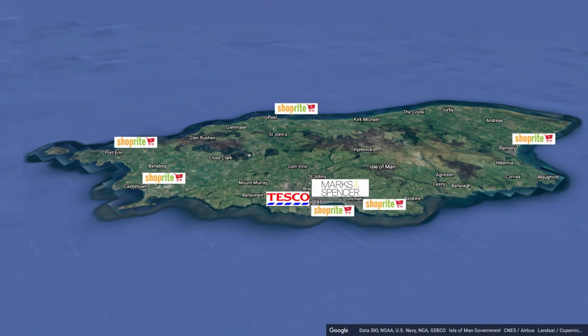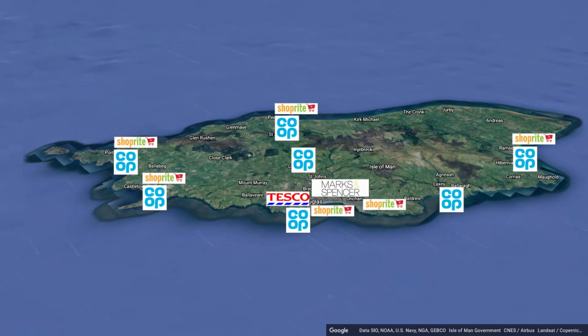ShopRite has small and big stores in Douglas, Onchan, Port Erin, Ramsey, and a couple of other locations. Next to that, we also have a number of co-ops, and there's also a whole bunch of Spar convenience stores and the usual privately owned convenience and corner shops as you would expect.